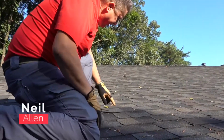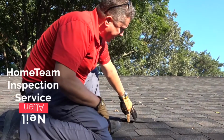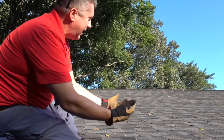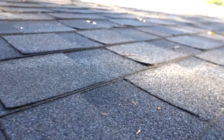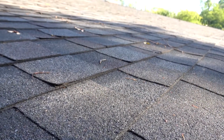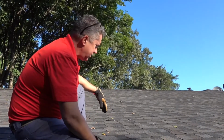So what I'm looking for is any lifted edges like this. If I can lift this up like this, a good wind can get under it and start to tear those shingles off. Also looking for any kind of nails that may have popped through. More lifted edges down there. You can kind of see from this angle, you'll be able to see the lifted edges a little better than looking at it from above. So any missing shingle tabs, any damage to the shingles, we're looking for that kind of stuff as well.